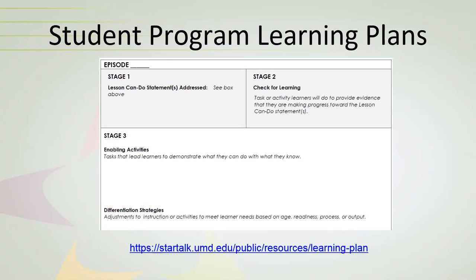You will, at the time of the site visit, have access to the program's learning plans from day 1 of the program, but with a special focus on the learning plans from the day prior, day of, and day to follow the site visit classroom observations.